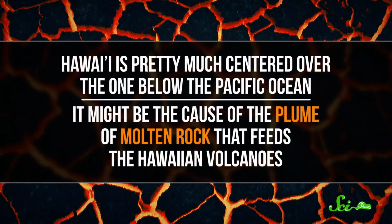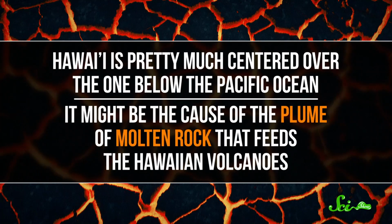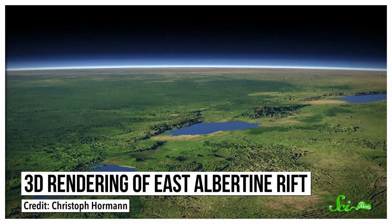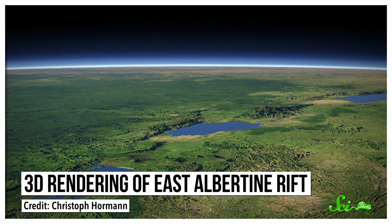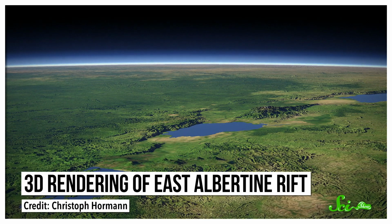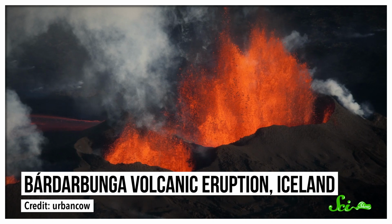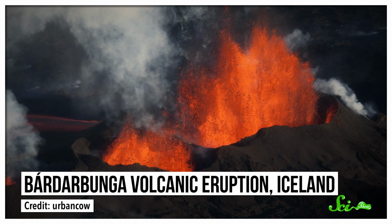Hawaii is pretty much centered over the one below the Pacific Ocean, so it might be the cause of the plume of molten rock that feeds the Hawaiian volcanoes. The other big blob may be related to older extinct volcanic fields, like some in Africa that erupted huge volumes of lava called flood basalts. And in addition to these two main blobs, there are also some smaller ones, including one that might be contributing to the volcanic system of Iceland.